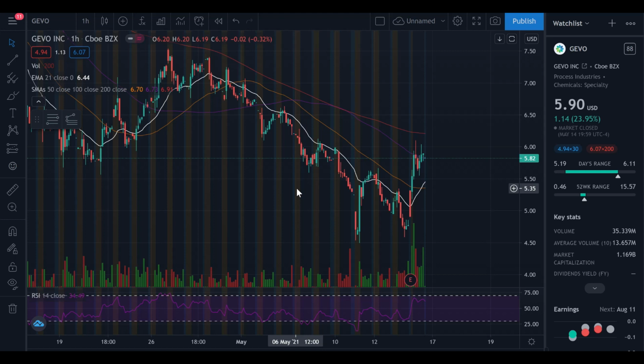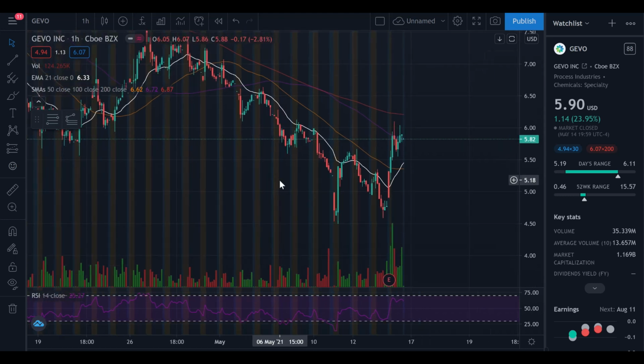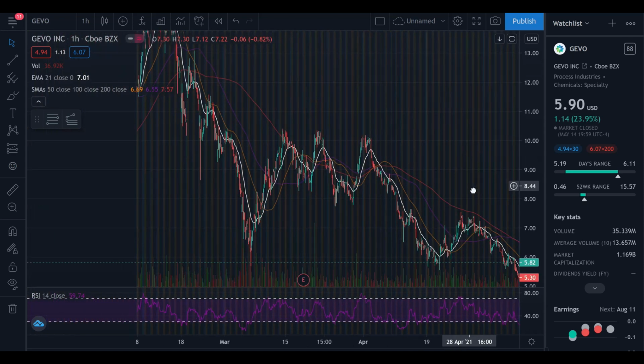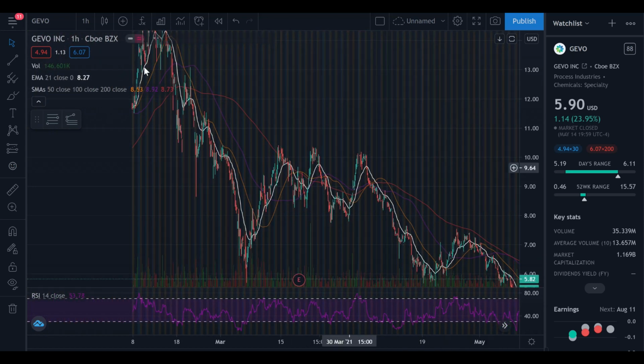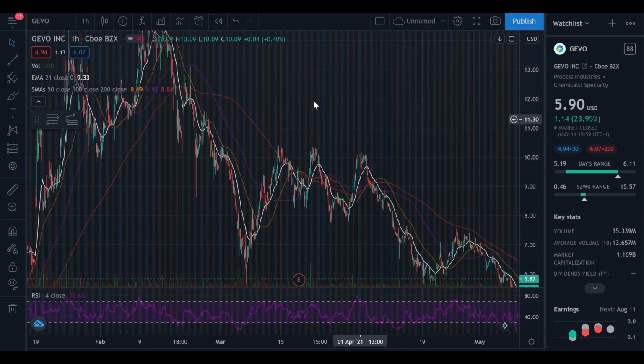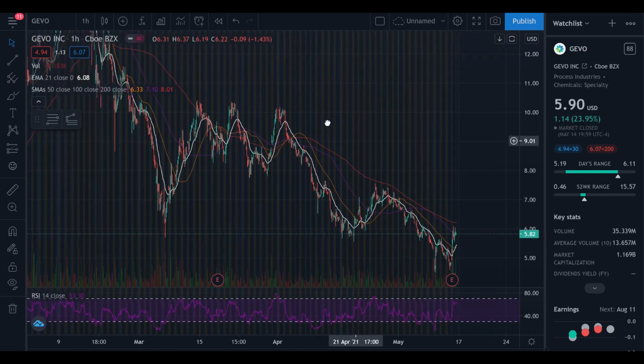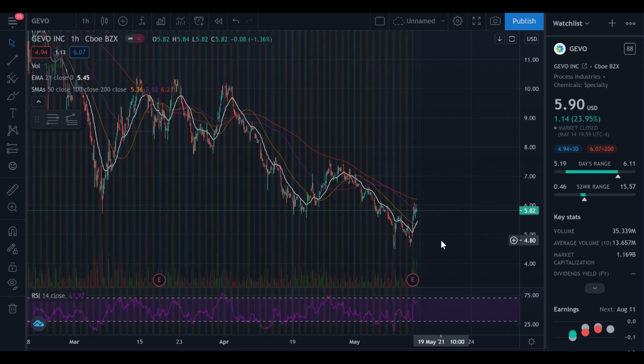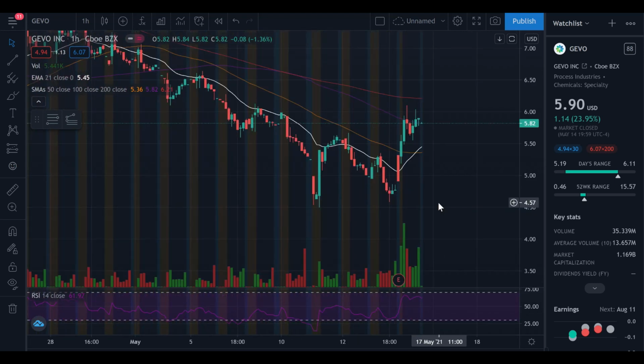But right, from a technical standpoint, what has Gevo been doing? So it has been in a downtrend. As you can see here, if I zoom right out, it has been in a downtrend. That downtrend has been continuing for absolutely ages, it feels like. However, this right now is looking quite good from this price action. I'll reset the chart. So what's it looking like right now? The first thing that I can see is a double bottom right here. So I'm going to mark that on the chart for you.